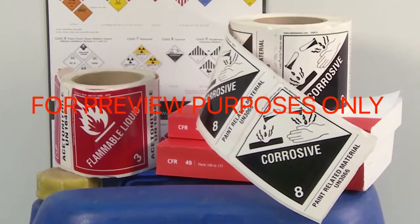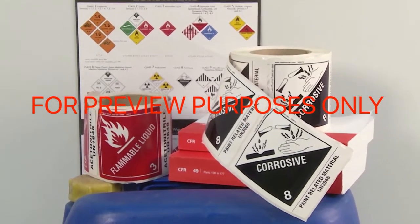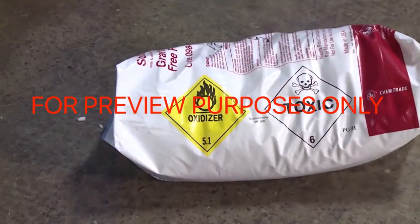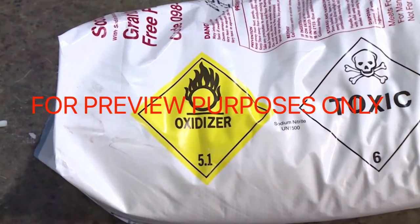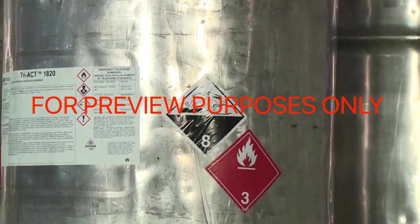The Department of Transportation divides hazardous materials into 9 different hazard classes. Each class has its own specific label. These labels are displayed on boxes and other shipping containers to identify the hazards that are associated with the material inside. Hazard class labels are designed to attract attention.